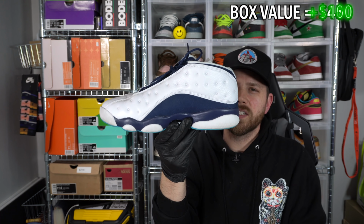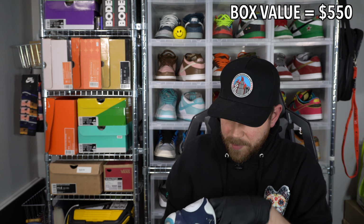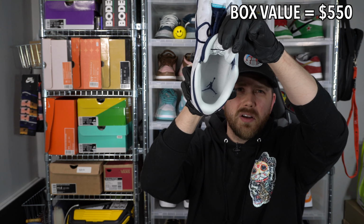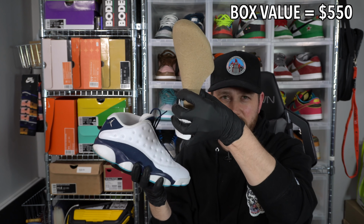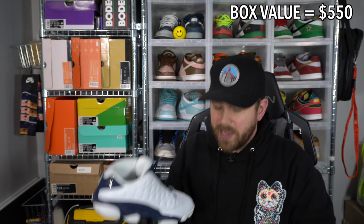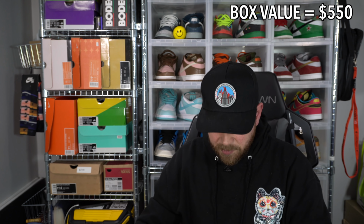I'm not a huge fan of 13s, mainly because these pods get discolored and dirty really easily. But I mean, full Jumpman on the insole still, which is very cool. Not much outsole wear. They come with this stuff too, so can't complain. Size 9, Hornets 13 lows. Those are a pretty recent release, I think, too.